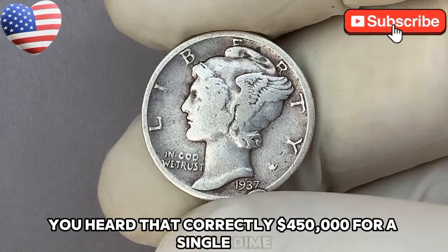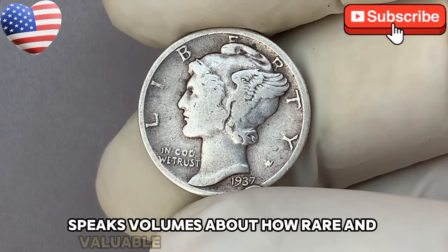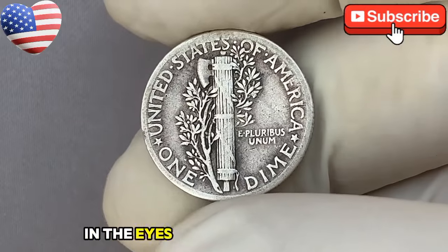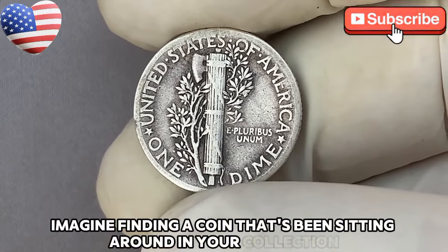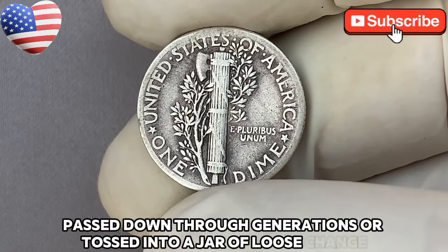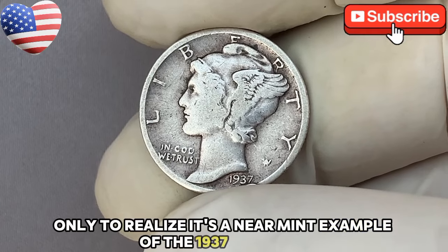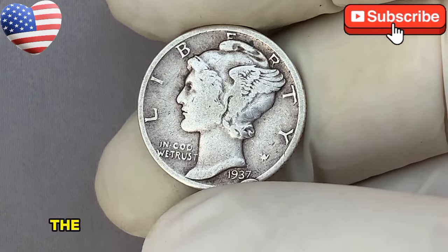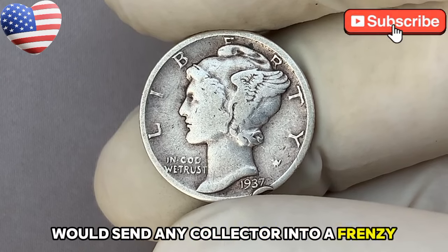$450,000 for a single dime. This extraordinary sum speaks volumes about how rare and valuable these coins have become in the eyes of serious collectors. Imagine finding a coin that's been sitting around in your collection, passed down through generations or tossed into a jar of loose change, only to realize it's a near-mint example of the 1937 D Micro D. The realization that it could be worth a fortune would send any collector into a frenzy.